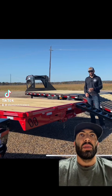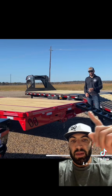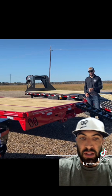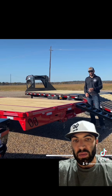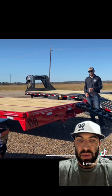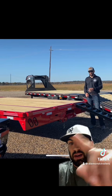What's up, guys? Part 3 of the loading option series for the F-Max, PX, and SDX series trailers, like these goosenecks seen right here. Part 1 was max ramp, part 2 12-foot hydraulic dove, and part 3 is the straight deck with 8-foot slide-in ramp option.